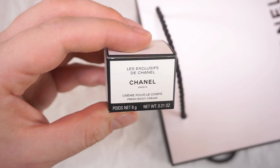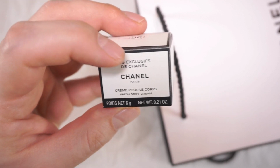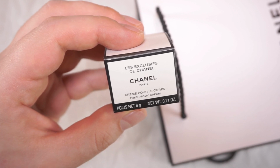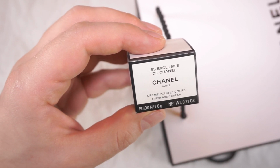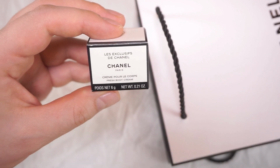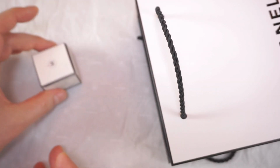By the way, newsflash, Chanel will be releasing shortly also the oil version of this cream that you can also use for the Les Exclusives range. In combination with the fragrances, the oil is also supposed to make the fragrances last longer. I'm just of the idea they should just formulate the fragrances to last longer on their own without having to purchase additional enhancers. But anyway, thank you, Chanel, for that.